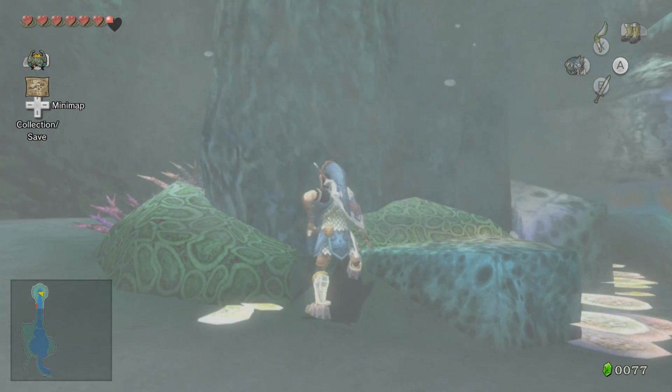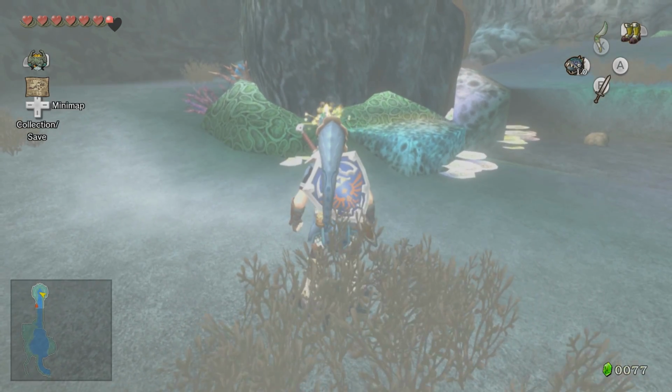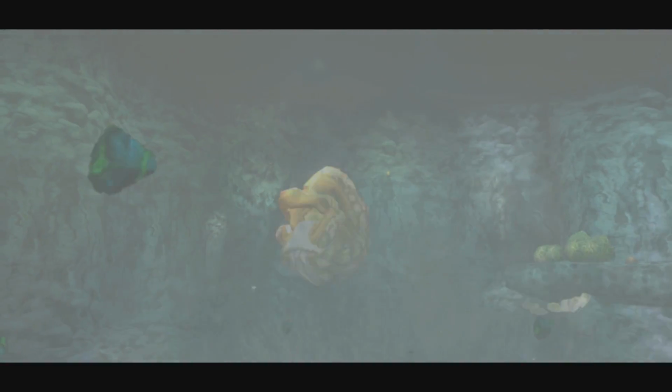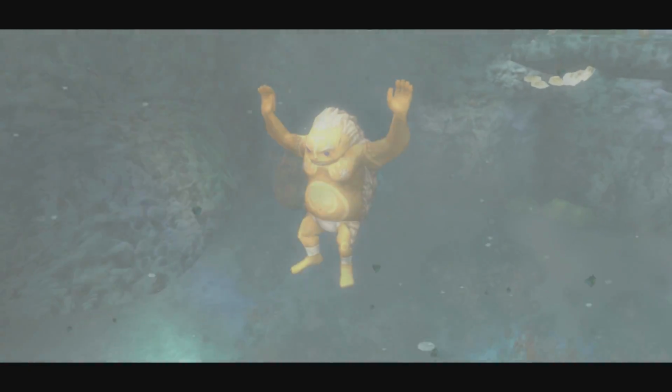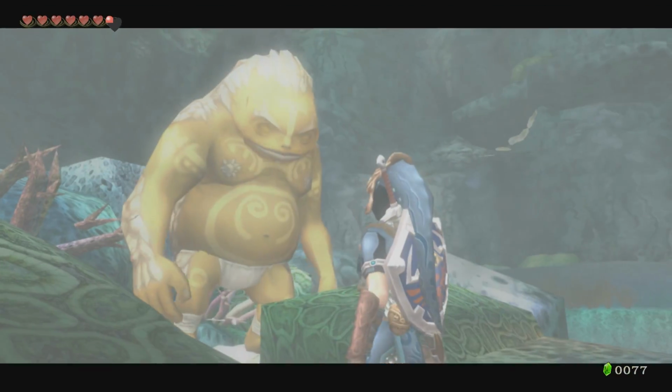It's also shaking. There's lots of ways that the game is telling you, hey, you might want to help this thing out. If you remember, that boulder came from Death Mountain. That's the big fiery rock that melted the ice here. And of course, there's a Goron inside. Somehow, let's talk to him.